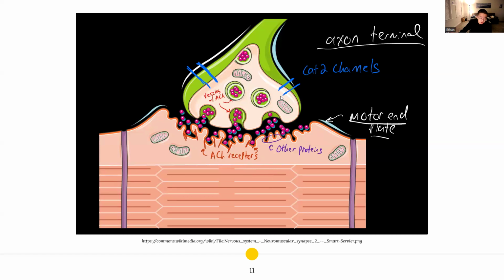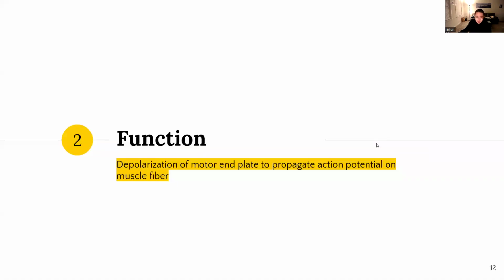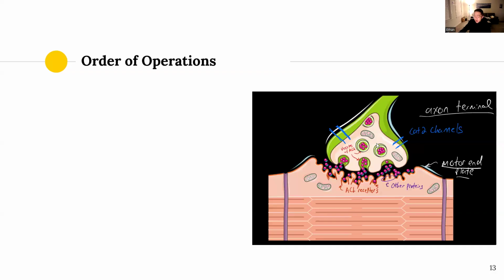You've got calcium channels. You've got vesicles filled with ACH. You've got ACH receptors. This does beg the question, what does all this structure do? What is the function here? What actually happens? And that's the second part of this talk, right? In a nutshell, it involves depolarization of the motor end plate to propagate an action potential on the muscle fiber.